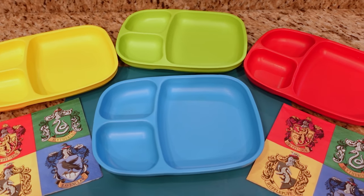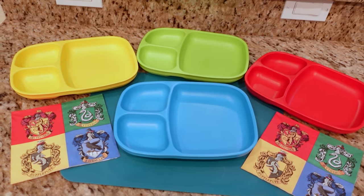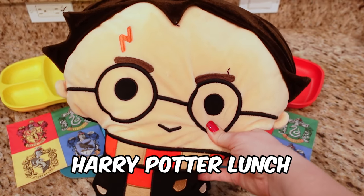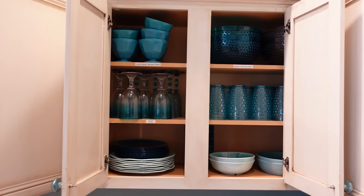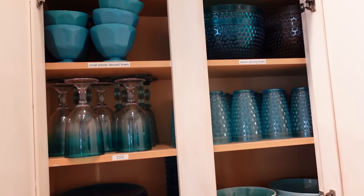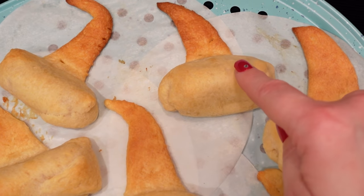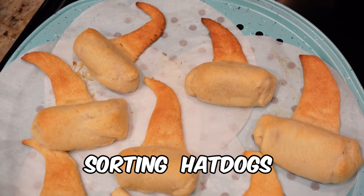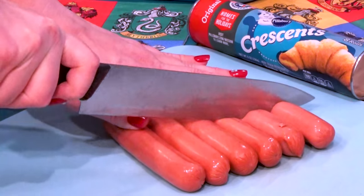Okay guys, so for our first lunch in this house, I'm gonna put together a really fun but really simple Harry Potter themed lunch. Now this house does come with lots of different dishware and kid cups and things like that, but I wasn't sure, so I did end up bringing some from home. For the main course, I'm going to make some sorting hat dogs, which is kind of like a pig in a blanket, but with a Harry Potter theme.